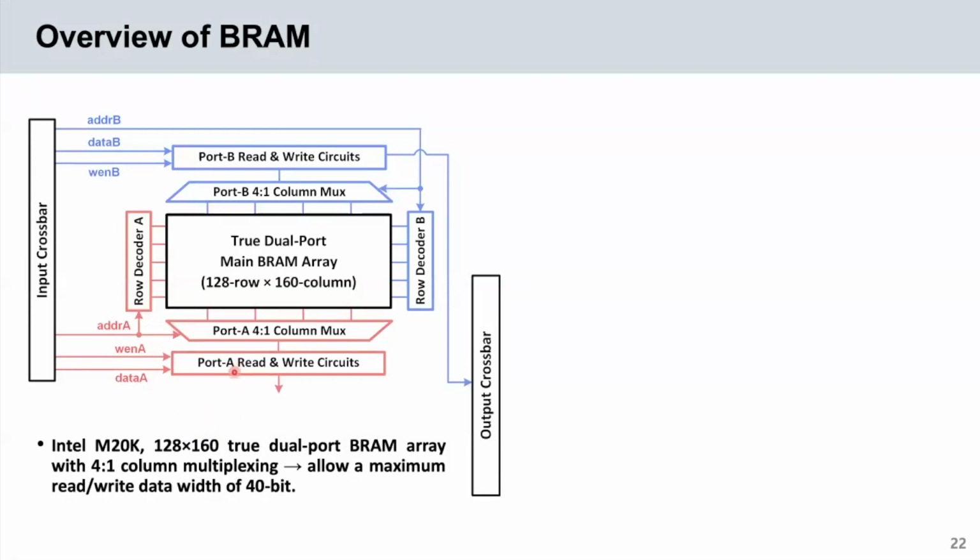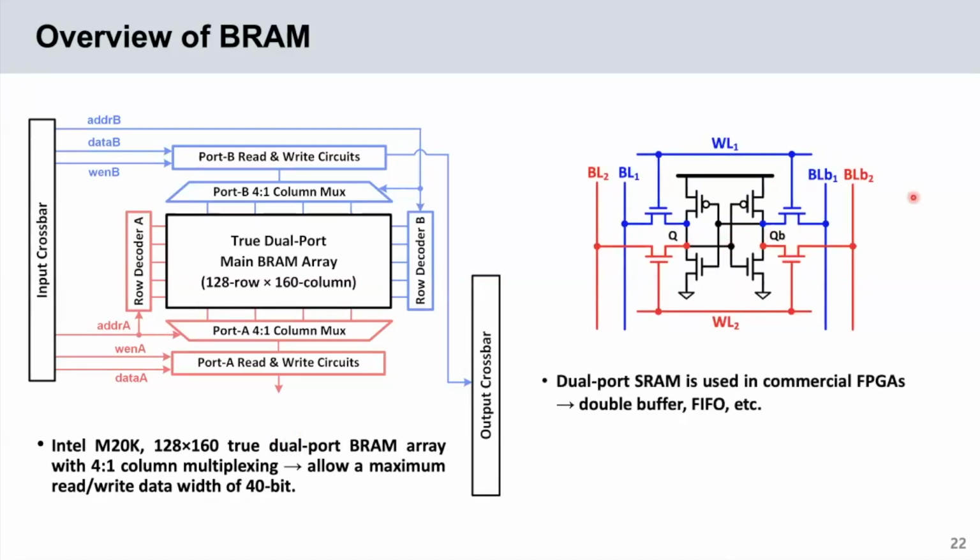So how is the data stored in this BRAM? Basically, this BRAM is implemented using a true dual port BRAM cell. This is the cell structure. We call this an 8-transistor SRAM memory cell, because if you count, it has 8 transistors. And why do we call it true dual port? Because it has 2 memory ports, and you can access them from the word line, WL, and bit line. These blue and red ports are 2 separate ports. It means that you can use these 2 ports to do 2 read operations, or 2 write operations, or 1 read and 1 write operation simultaneously. This is called true dual port SRAM, and it's used to implement a lot of important data structures in our accelerators, such as double buffers and FIFOs.